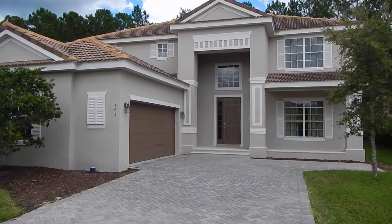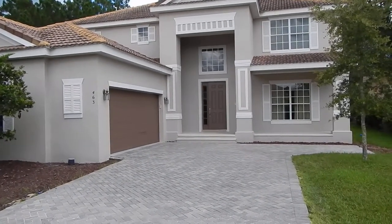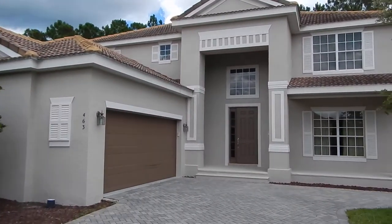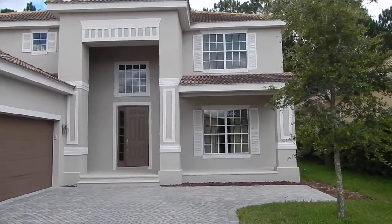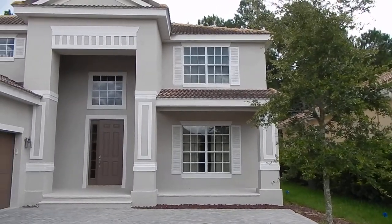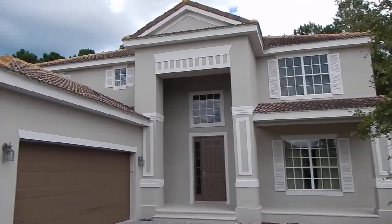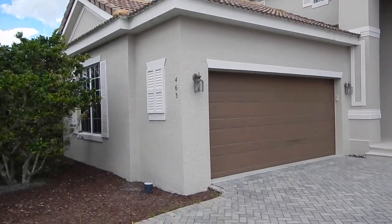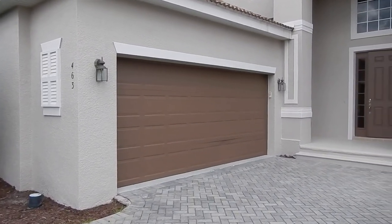All right, we're in Venetian Bay in New Smyrna Beach. I'm going to show this property to an out-of-state buyer. I do this with most all my out-of-state buyers. I want to point out tile roof. I like how they did the garage here where it's like a side entrance.